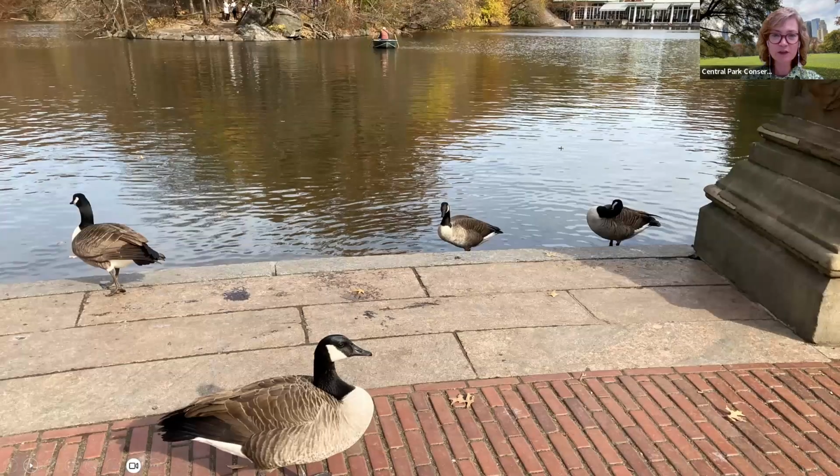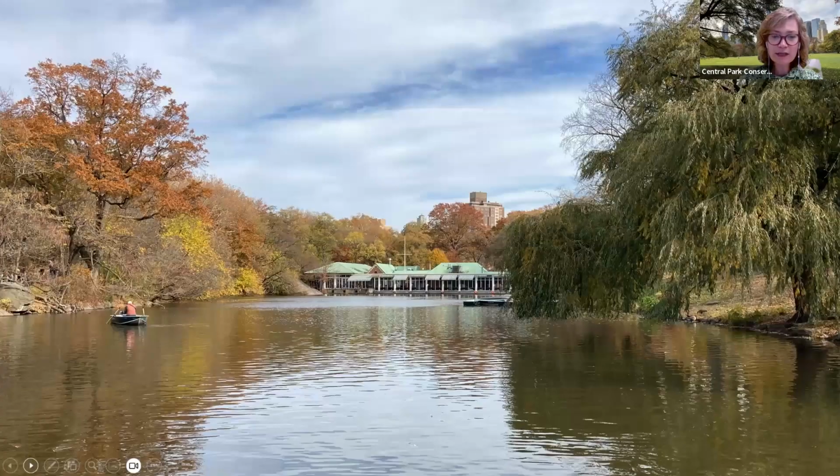But let's take a closer look at the lake. And here we see these geese who are perhaps wondering where their next dining experience is going to happen, but it is not going to be from any food shared by me, because as we all know, we should not feed the wildlife in the park because it's not healthy for them. It doesn't give them the nutrients that they need. But looking beyond, we see a nice view of yet another dining establishment, Loeb Boathouse.